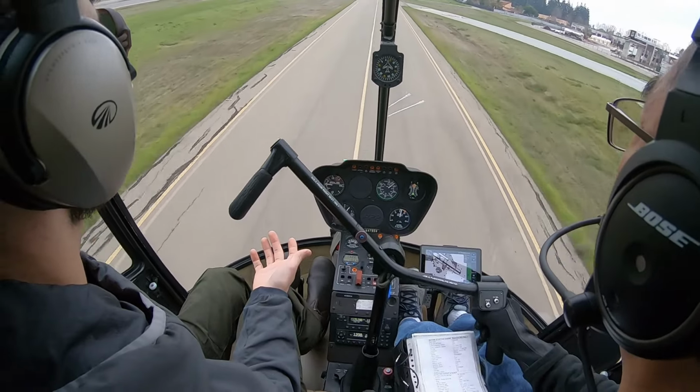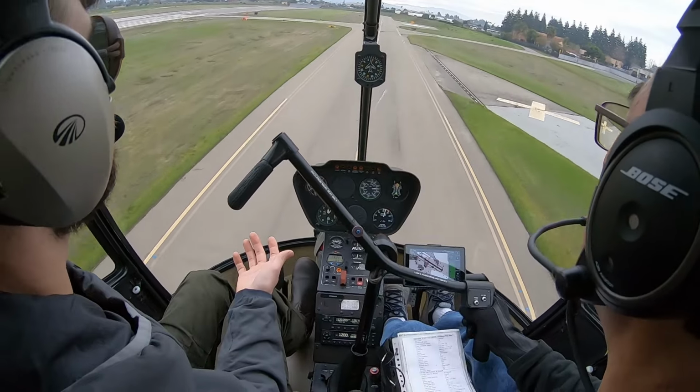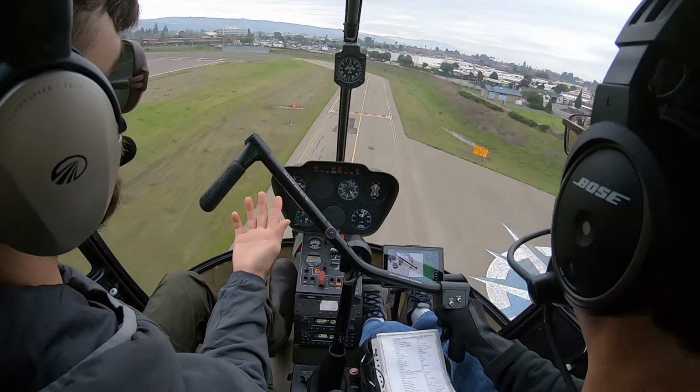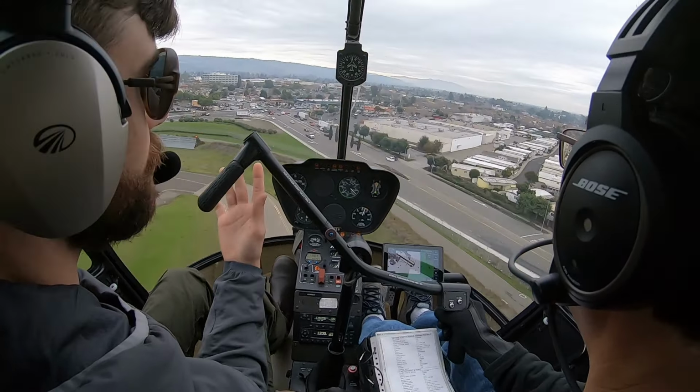228. Up and under, Hotel. Extend your upwind and I'll call your turn. Extending upwind, you'll call my turn. 4790 Hotel. And especially with tailwind and these low obstacles, we don't need to get going too quick. So just slow it down a little bit. 53 is our best speed anyway.